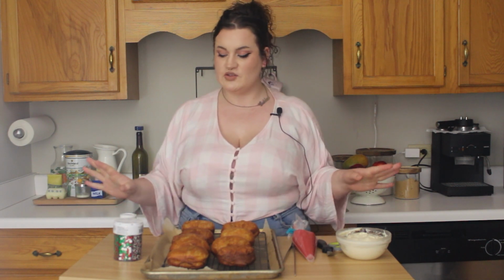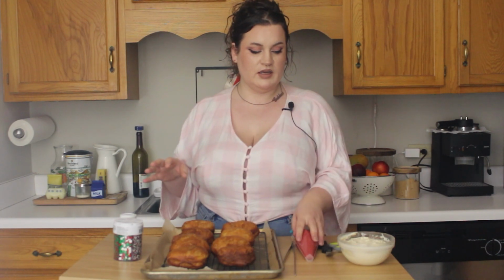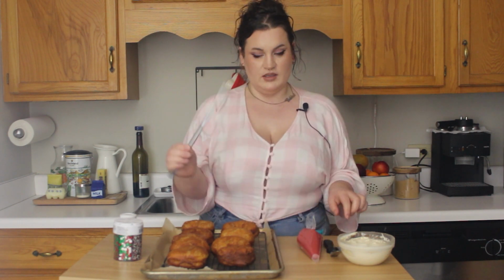Okay, so after all of that hard work, we're finally at the assembly stage, which is the last stage. So we are one step away from eating these. I'm so hungry. I have the donuts here. I have my cream cheese frosting, icing, whatever here. I have my red velvet pastry cream in the bag here because this is how we're gonna fill them.